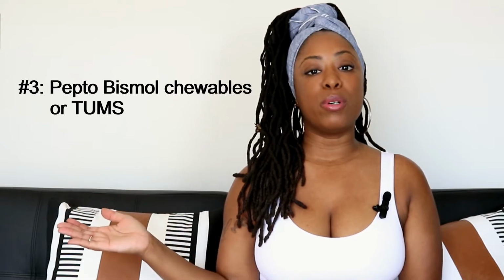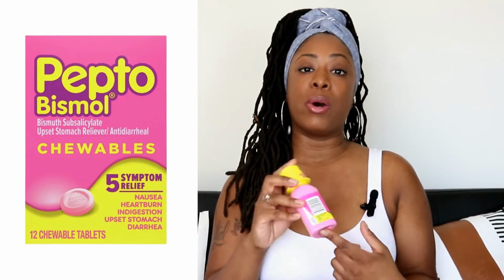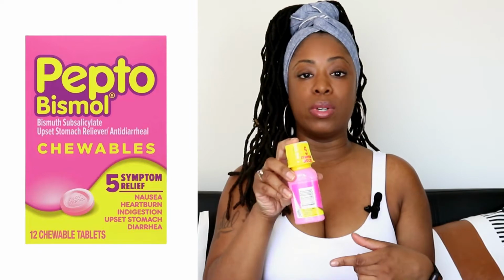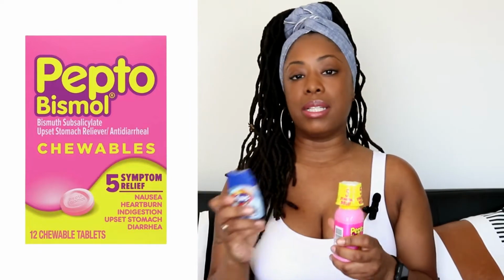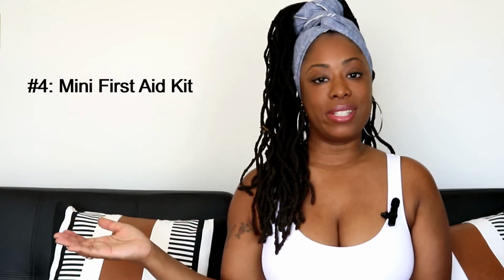Travel essential number 3, Pepto Bismol chewables and or TUMS. Now, I mentioned the Pepto Bismol chewables over the liquid because the liquid for me got confiscated on my way back to the US. This is actually a new one that I purchased, but I did have my TUMS, so I was good. But just to be safe, pack the Pepto Bismol chewables if you do decide to pack Pepto Bismol.